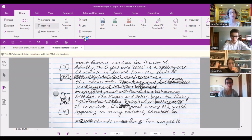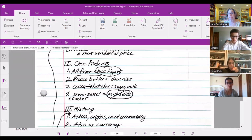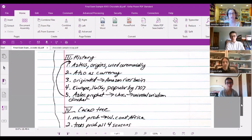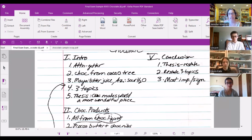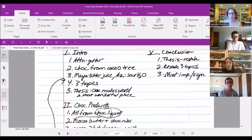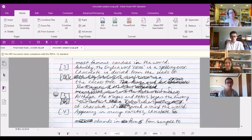I'll show you that if I can get it to open. Originally, that was in my number 4 keyword outline, spelling mistake cocoa, but see how I drew an arrow up here and I decided I'd rather use that in my intro. It's okay to do that, all right? As long as I can read your paper, I don't care how much crossing out and all of that you do, okay?